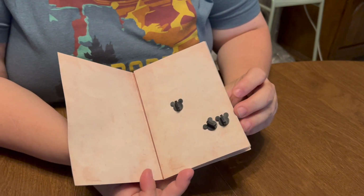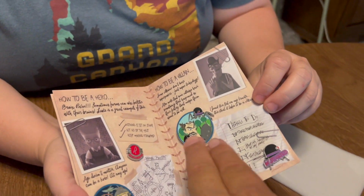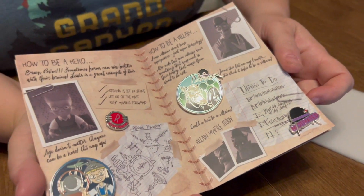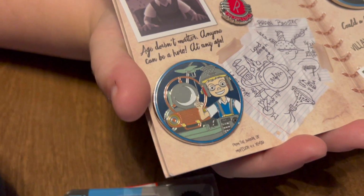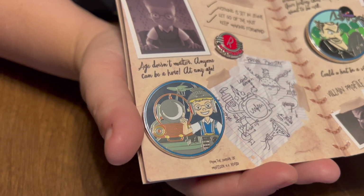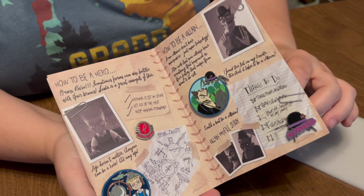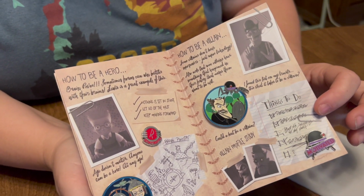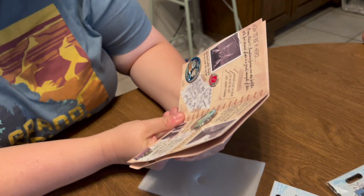Yes. All right. But it's very cool. It opens like a notebook. Amazing pins. Oh, that circle pin. Yes. Has two bowler hat pins. Has a Meet the Robinsons logo pin and him, Lewis, with his invention. Cornelius, if you will. This is Lee's favorite movie. Yes. So when I saw this, I freaked out. And I love that it has a storyline, how to be a hero, how to be a villain. These are awesome. I wish all four were as awesome.